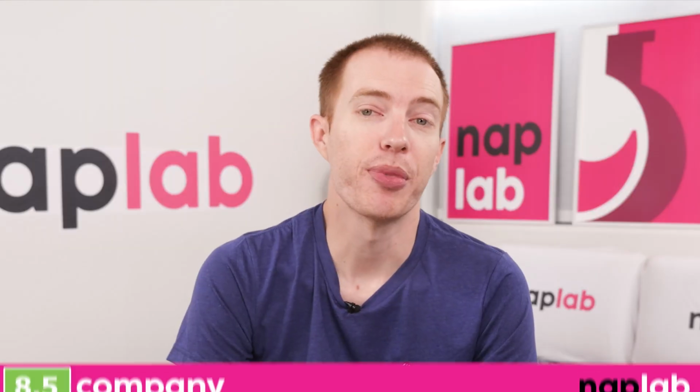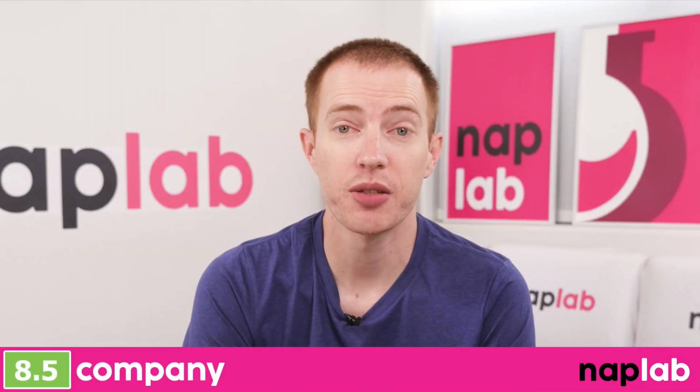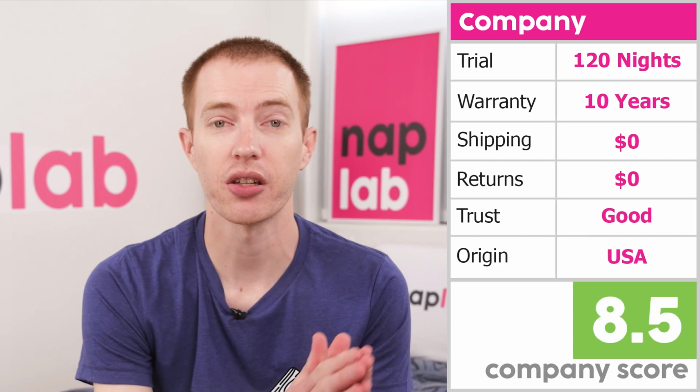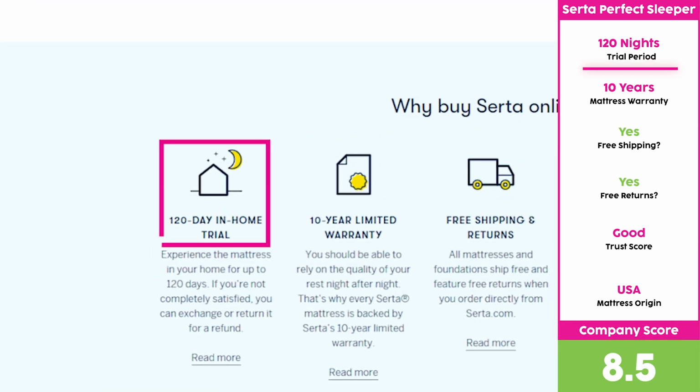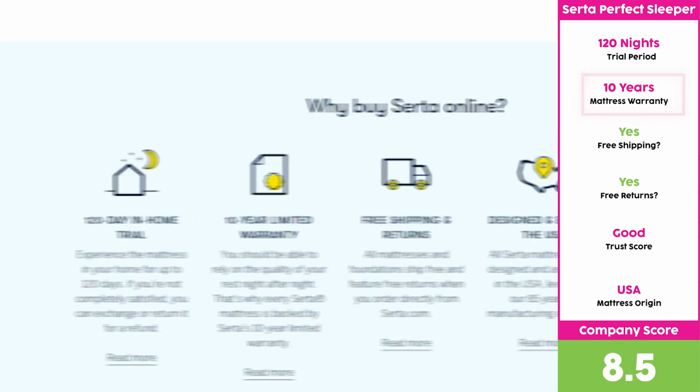The company score takes a look at the factors that may influence your experience with the mattress. Factors include length of the trial period, warranty, shipping costs, return costs, trust, and country of origin. Serta mattresses come with a 120-night trial period and a 10-year warranty. Shipping and returns are both free.